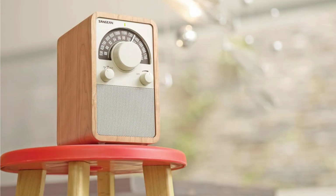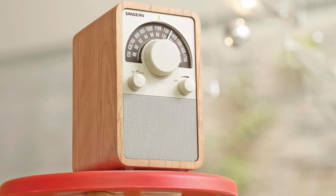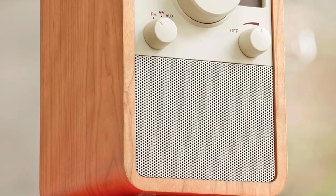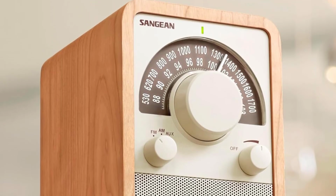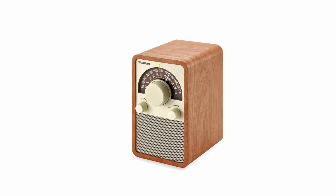Dial radios are gorgeous to look at, but can be a little frustrating to land on your preferred station compared to digital radios. But the WR-15 has a nice, large dial and easy-to-read numbers that make it easy to find the station you're looking for, and the green light at the top lights up to confirm you've locked onto a station. The dial isn't the only design choice I like.